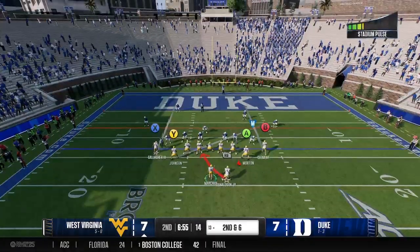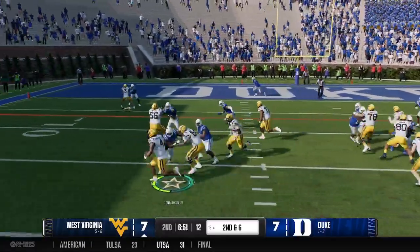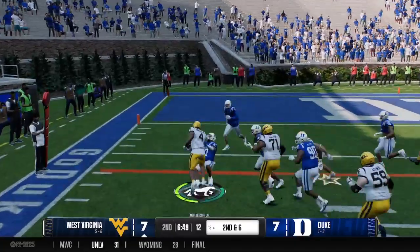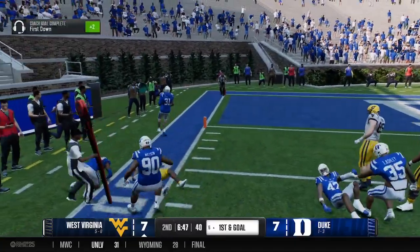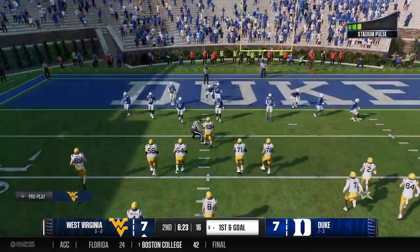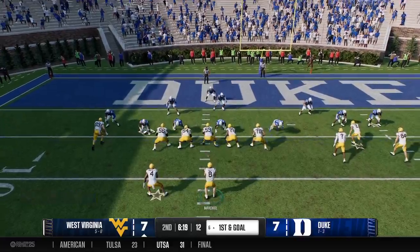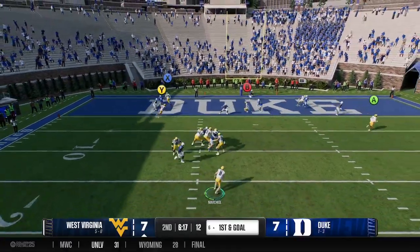And the offense about to dial up its 10th play of this drive. Out of the gun, the inside handoff, looking for a crease. They get him on the ground after he gets enough to move the sticks. Well, the offense knew what they needed to get that first down, so they dial up the running play, and they get just enough to keep the drive alive.